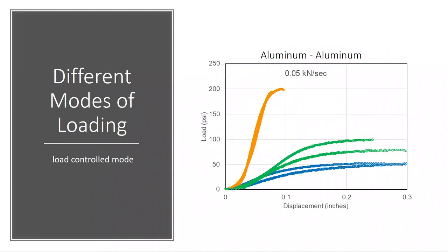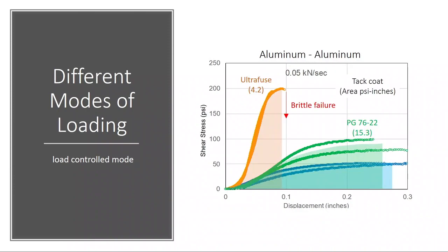Now this is just testing the bond strength of the material and not the concrete and hot mix, but if you use aluminum to aluminum with the tack coat in between, but you use a load controlled mode, you get a different response. So the question is, what kind of response should we be looking at? Should we test things in load controlled or displacement controlled mode? And which is more applicable to in use?